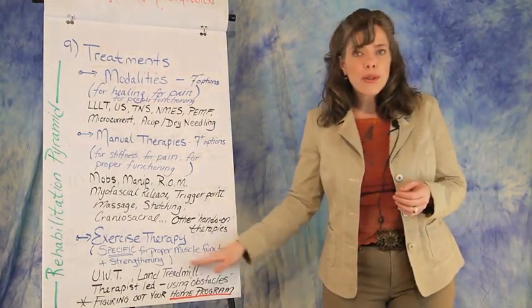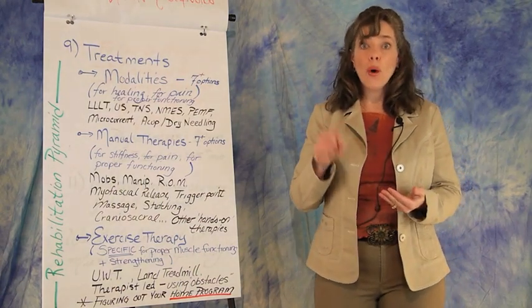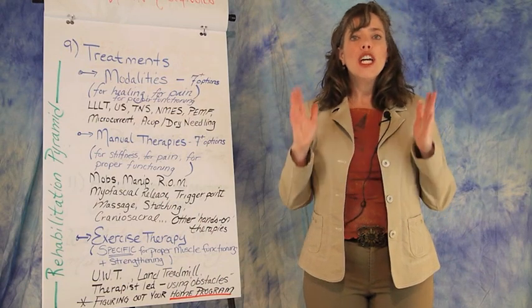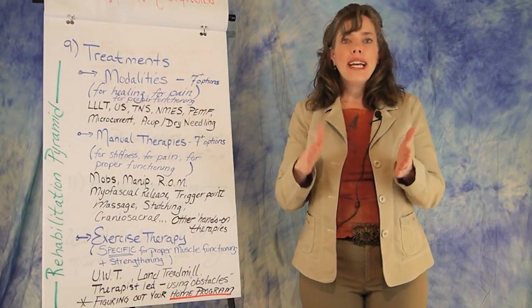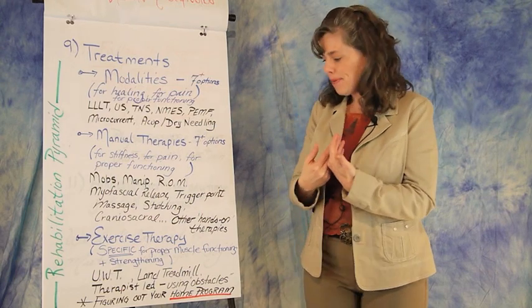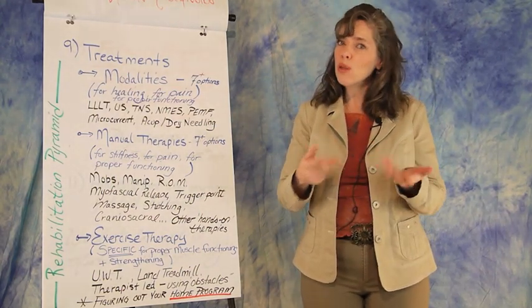And in going through some of these exercises too, it's going to help your therapist to figure out your home program, okay? And your home program, I always say, you are just as important in what you do at home as we are in what we're doing at the clinic. So you should get a home program. For most dogs it's appropriate.